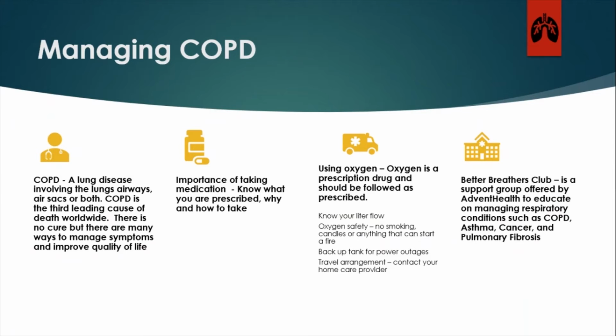The importance of taking medication. It is not just taking a medication. You need to know what you're taking, how you're taking it, why you're taking it, and when to take it. There are a lot of different types of medications when it comes to airway disease.